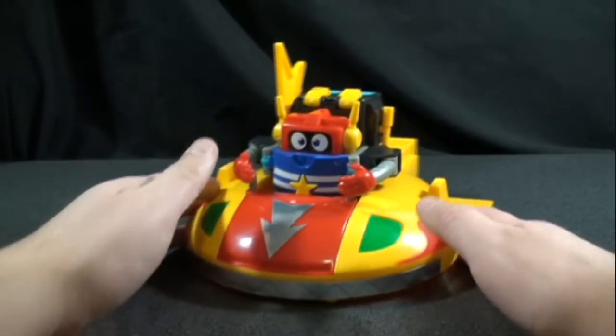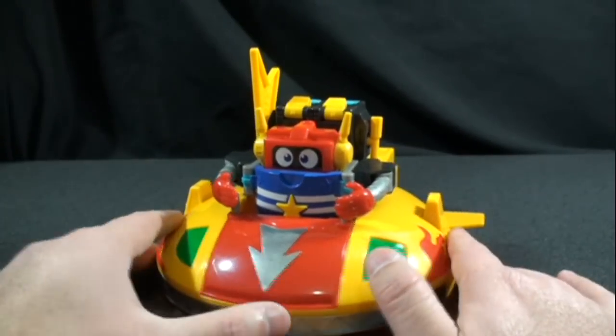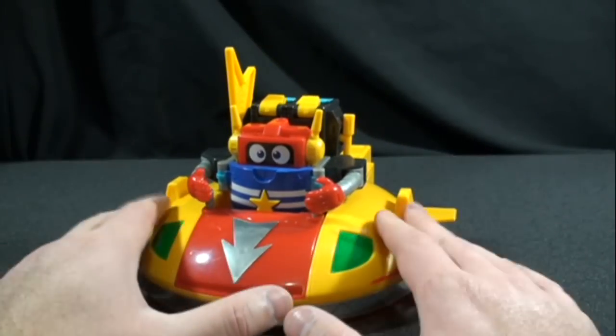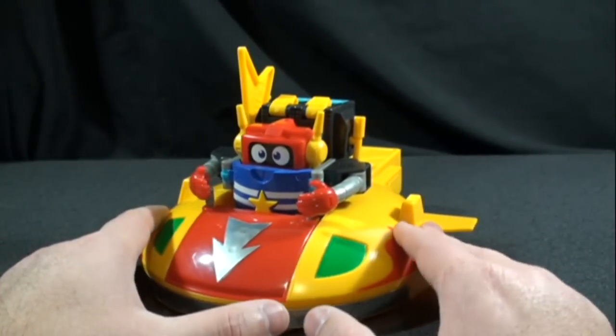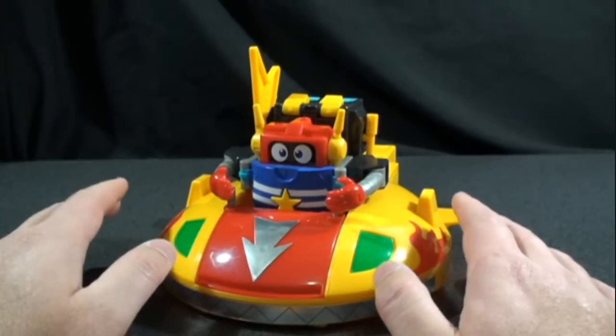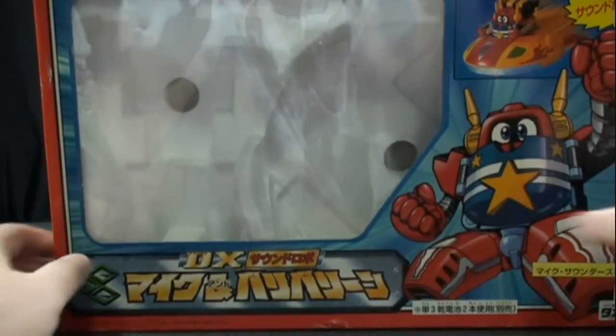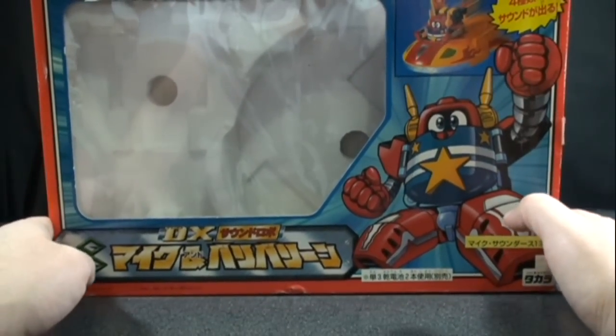But this character here is the comic relief, as you can kind of tell by the look of him. Looks like he came right out of the show. I really do like the fact that Takara did a good job giving us this character. But before we get too much more into him, let's take a look at the box. I don't know, the box isn't anything special, but I do like to collect boxes.